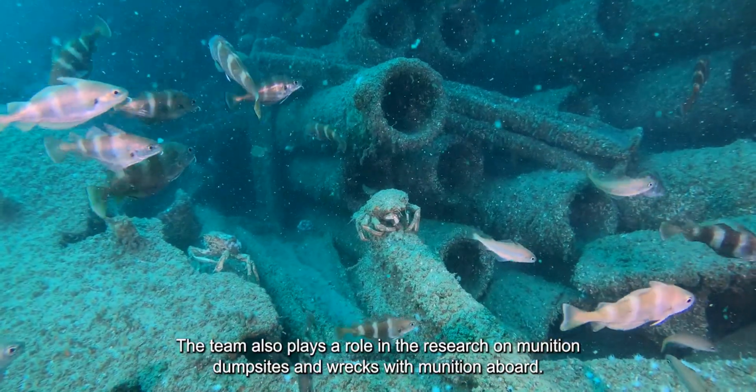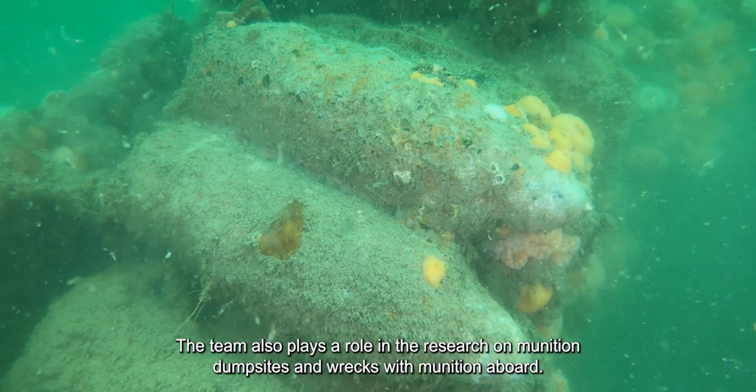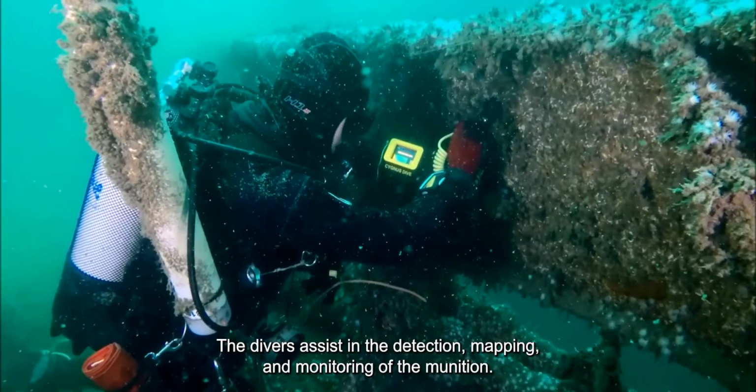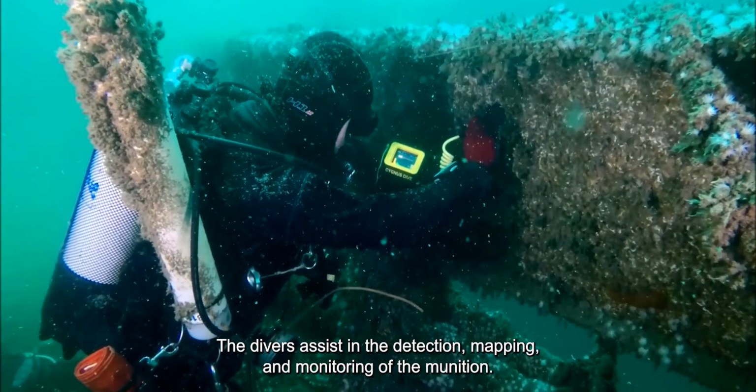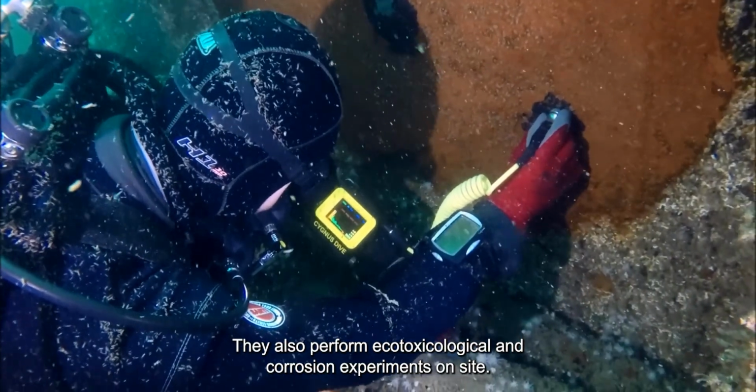The team also plays a role in the research on munition dump sites and wrecks with munition aboard. The divers assist in the detection, mapping, and monitoring of the munition. They also perform eco-toxicological and corrosion experiments on site.